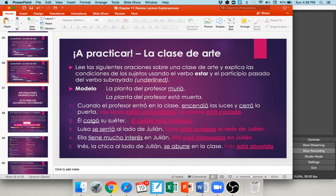In number 2, él colgó su suéter. He hung up his sweater. We want to say the sweater has been hung. So el suéter está colgado. It is hung in the closet, en el armario, we might say. Our verb here was colgar. We chopped off our AR and added ado. No changes were necessary because suéter was already masculine and already singular.